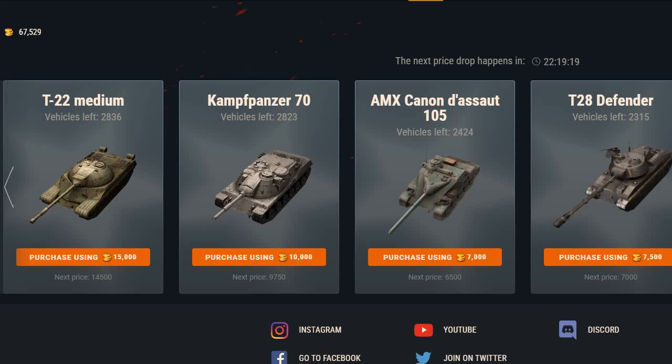So 10K, that's way overpriced. I'm thinking you've got to be paying maximum 8K for this. I mean, tomorrow it's only going to drop by 250. Pff, forget that. Yeah, it's still a competitive tank, though. That's the one thing I will say about this tank, as well as the T-22. They can do the business on the battlefield.